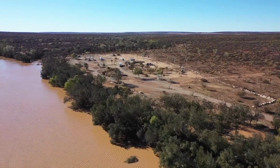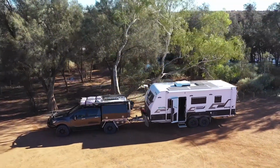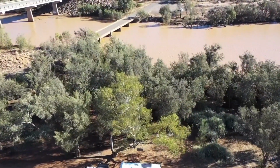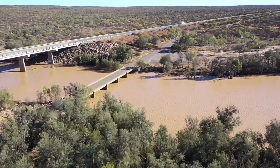Ah, yes, here we go. This is Galena Bridge free camp. Just outside of Kalbarri. It's about 80 k's or something outside of it. We came here last night from Nature's Window. We got here pretty late, so we couldn't really see where we were going, but heaps of room here, and there was tons of people here too.